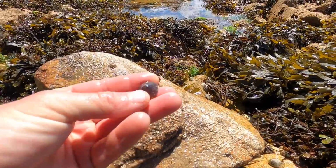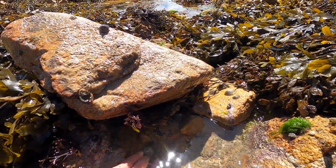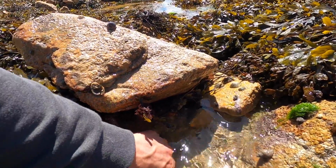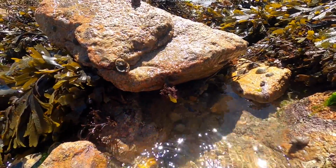This right here is the painted top shell. Find these in abundance when you start getting to the lower part of the tide. Let's see if we can get this out. They're always hiding away somewhere.